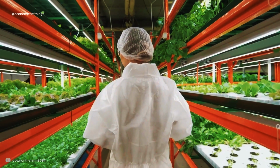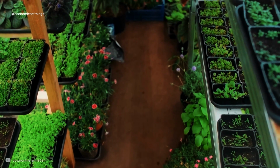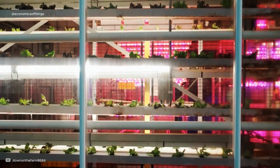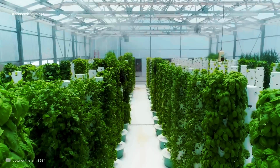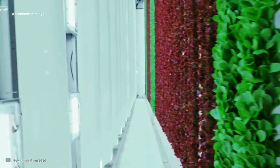Vertical farming involves growing plants in layers within enclosed environments, using artificial lighting and climate control instead of relying on natural sunlight and soil. Vertical farms use LED lights and methods such as hydroponics or aeroponics to create ideal growing conditions. This enables year-round cultivation regardless of the climate.